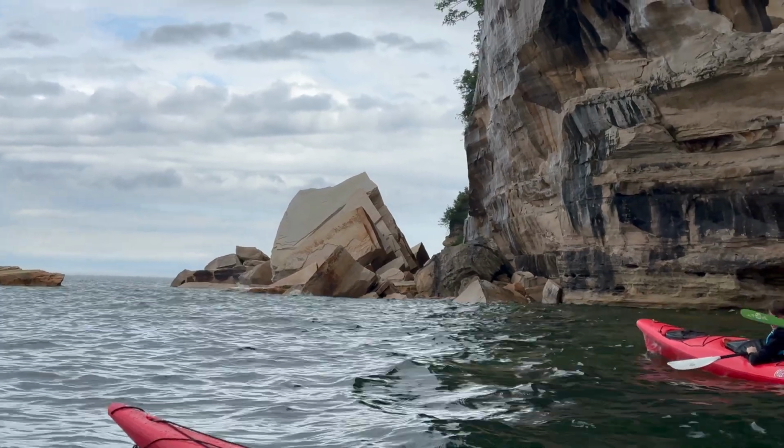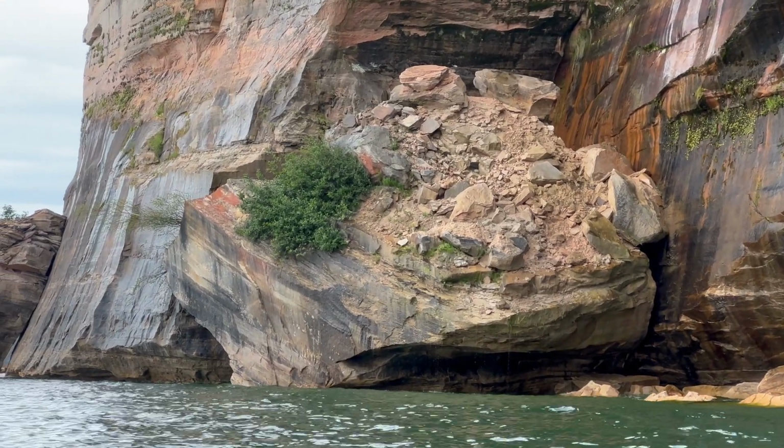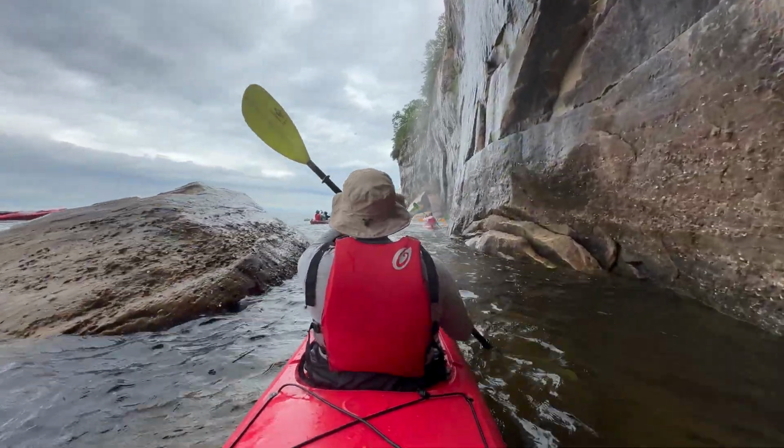I think the thing that gets me the most is these rocks are so big that you'll be in like 38 feet of water, and then 2 feet later, you got this. This is beautiful.